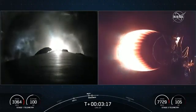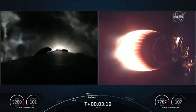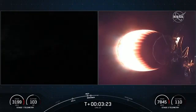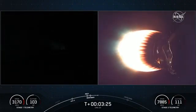Looks like we are getting some really cool views. Stage 1 boost back shutdown. Contrails being produced by the first stage. And that was the call out for the successful completion of our first of 3 burns on the first stage.